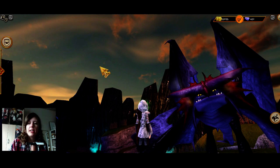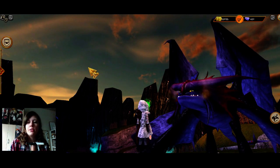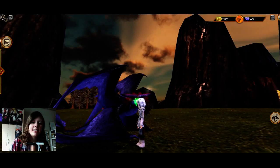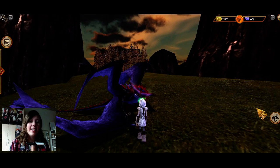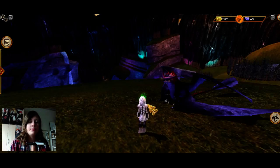Even just when he's standing here, the head moves differently. He has his very own animations, and I really love this turn he does with his head, kind of owl-like, where he turns his head like that. Really adorable and really nice for the Stormcutter.